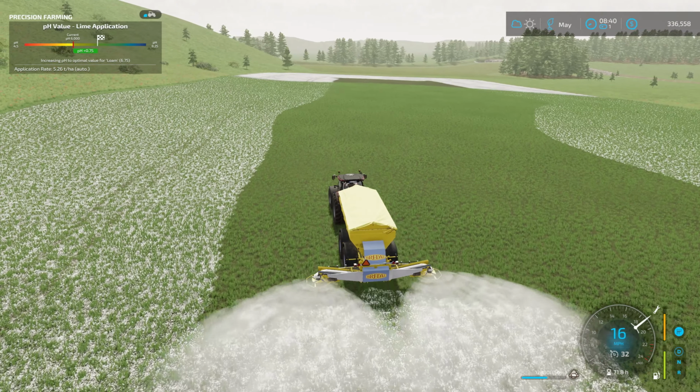We can see the pH value. I am doing the pH value. You can see on the upper left hand corner, that's only spraying it right in the little corners of the trees, the little squares under the trees, not in between the trees. It's not spreading at all, just in the little corners of it.